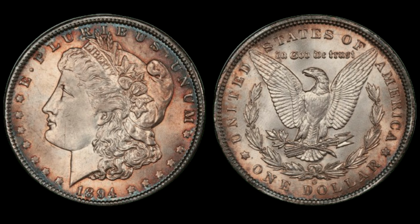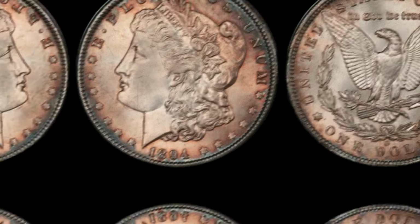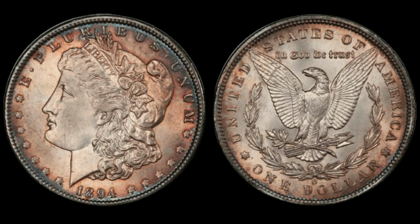Another crucial aspect in assessing the value of your 1894 Morgan Silver Dollar is its condition. Coin grading plays a significant role in determining how much your coin is worth. Coins can be graded on a scale from poor to mint state, with mint state being the highest condition.